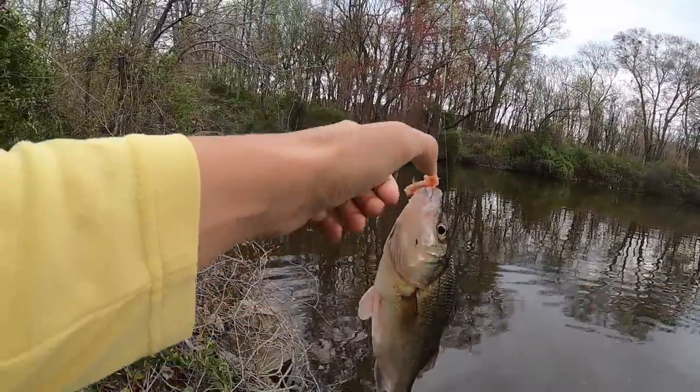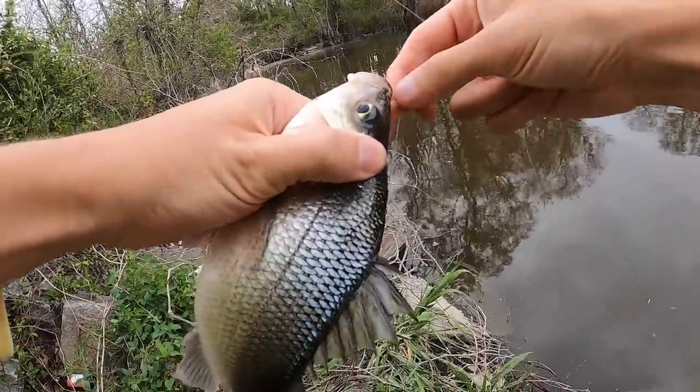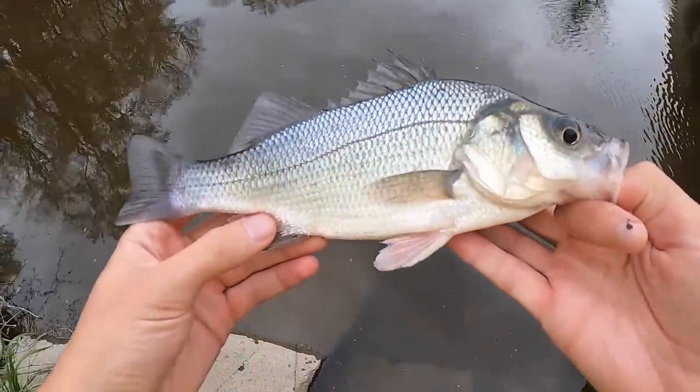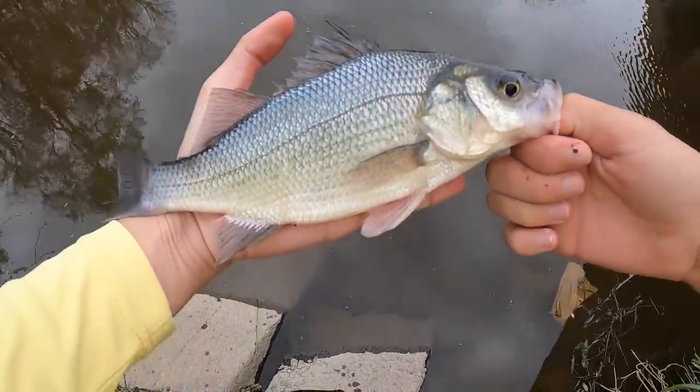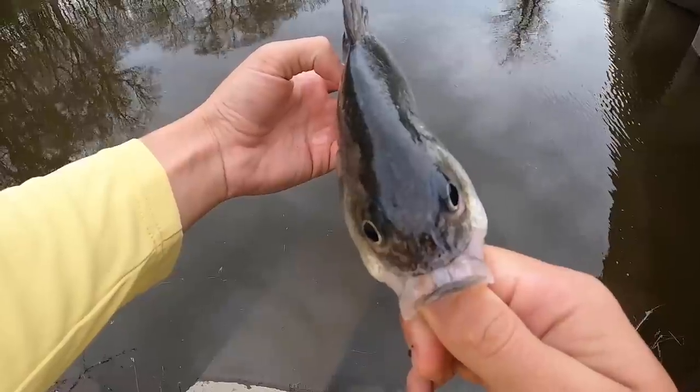Okay, remember what I was saying? There might be a giant if there's a school. That is a slab perch. Hold on, let me get my, oh my gosh. Dude, jumbo. I don't know if you guys can tell or not. Here is my hand. That is a beast of a perch. That thing put up a fight. That is so awesome, man.